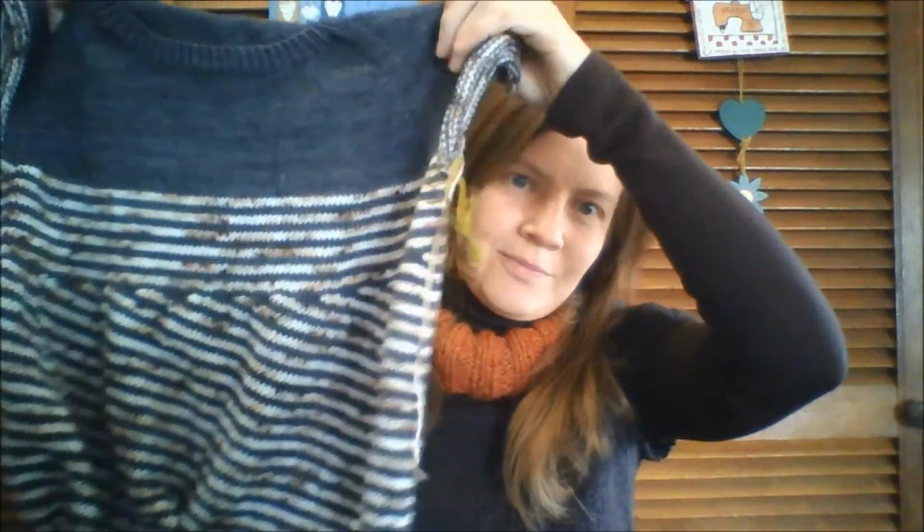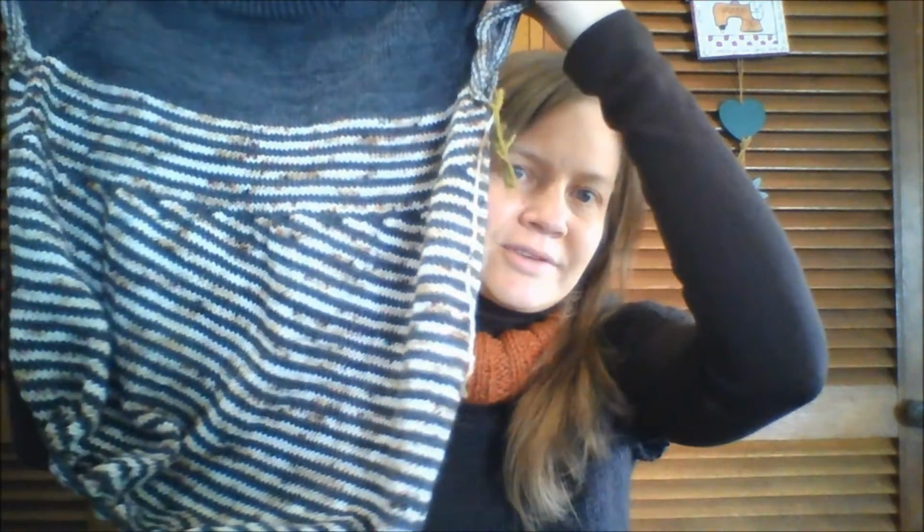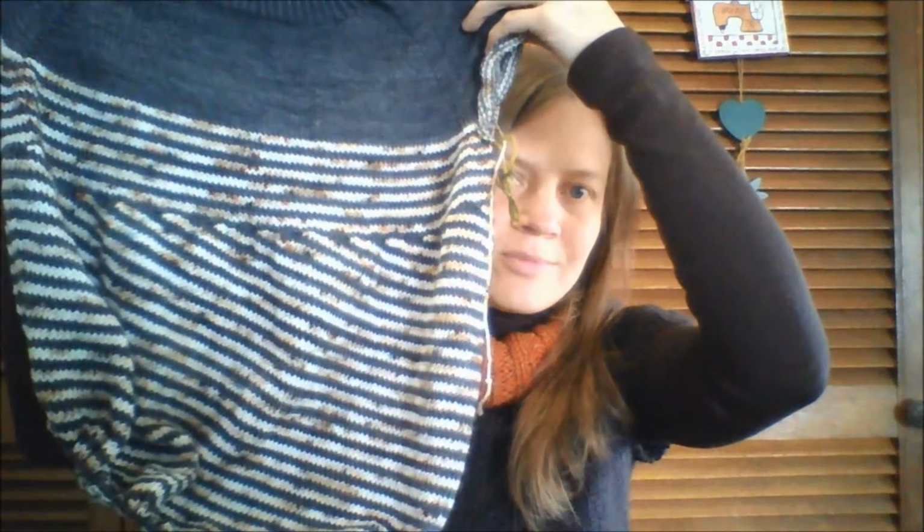So now I've got a section of the grey to go on with, and then the sleeves. I think I've been knitting this for about a month now, and I think I've probably got about another month to go. If I was working on it monogamously, then it would have been done by now. But it's a fun thing just to pick up and do a few stripes on, and then do a few more stripes, and then do a few more.